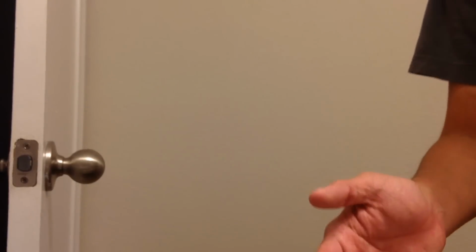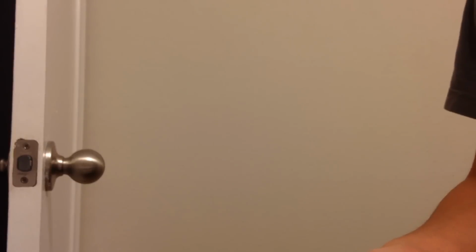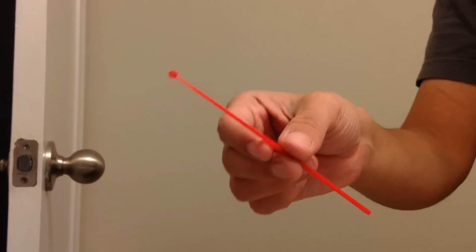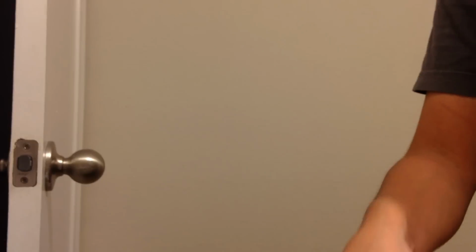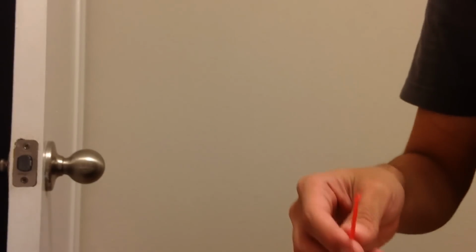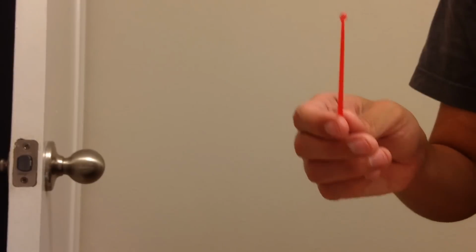Something that's really important is if you do decide to take Noopept, it is important to not eyeball it. You need to have a milligram scale. The problem that I've come into is I don't have a scale. I thought that I was going to rely on this red plastic spoon that comes with the bag of Noopept, and according to the package, 10 milligrams is 1 to 2 of these micro scoops.